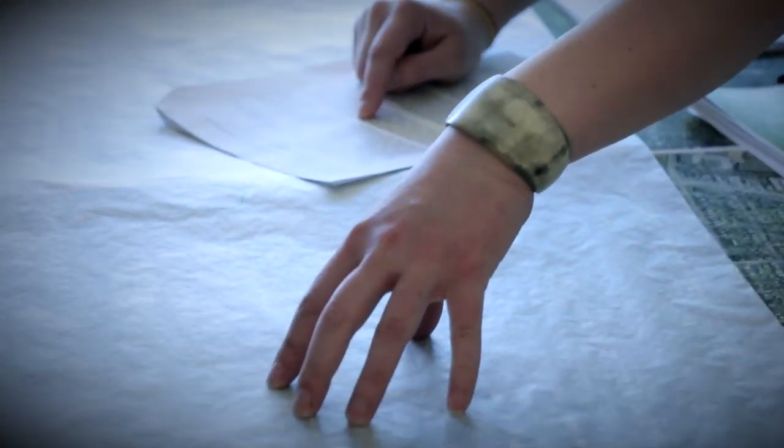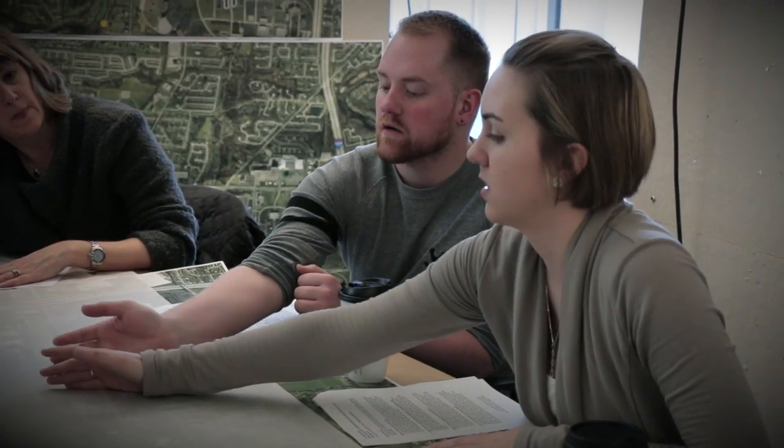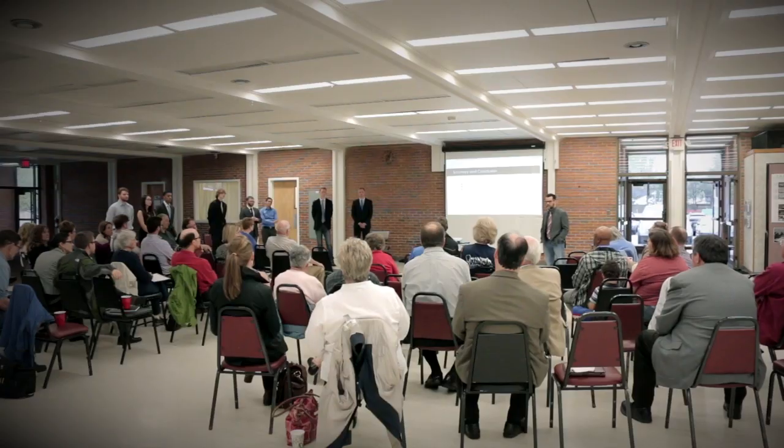We brought professionals in that would help guide us, and we had a whole day where we just sat down at tables and we just started drawing, envisioning, and trying to incorporate those ideas of safety, lighting, access to parks and schools and all of this, and we just sat down and we just started belting out ideas. It was a pretty fun process.